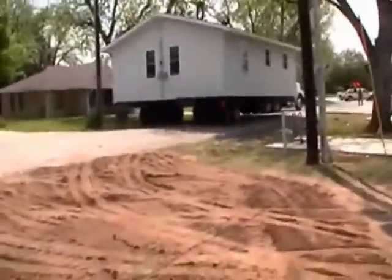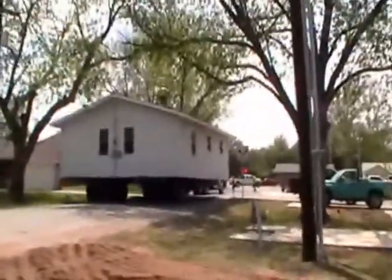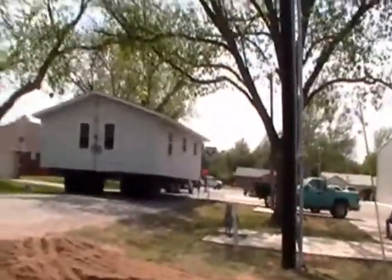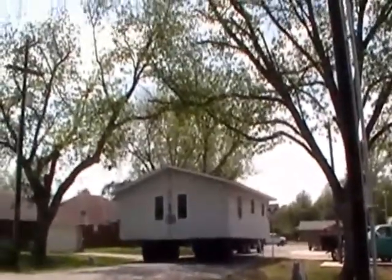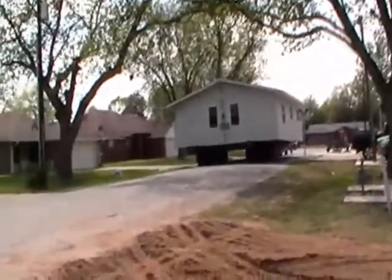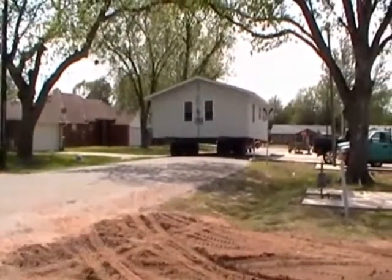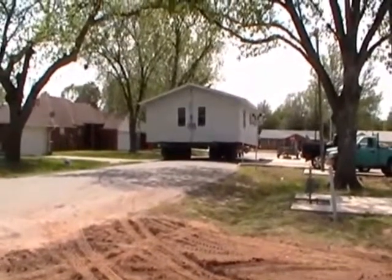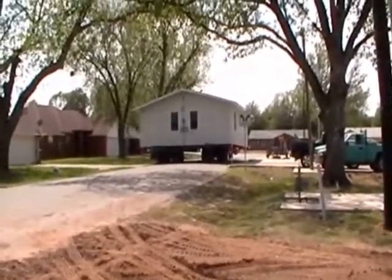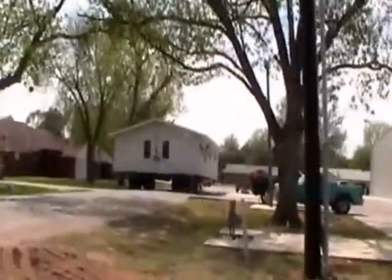Here in Burnet, Texas. See the man on the roof, he's making sure the trees don't hit it. It looks pretty wide from here. And he's of course raising up the telephone line, or the power lines, to go over it.